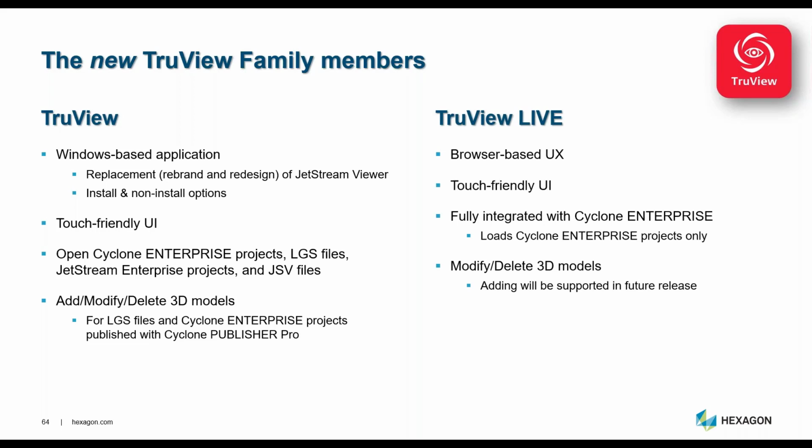Now, TruView Live, which is the browser-based user interface, again, designed to be touch-friendly, optimized to use on smaller and bigger devices, fully integrated with Cyclone Enterprise, so it only loads data from Cyclone Enterprise. This is our new enterprise project storage solution, your central source of truth for your data sets. You publish data to Cyclone Enterprise, and you have user logins, and you can basically designate who can see that data, and you would access that information. One way to access the information would be through TruView Live. And you can modify and delete 3D models. At the minute, there's no ability to drag and drop, say, an IFC or an OBJ into TruView Live, but we will add that support in a future release as well.